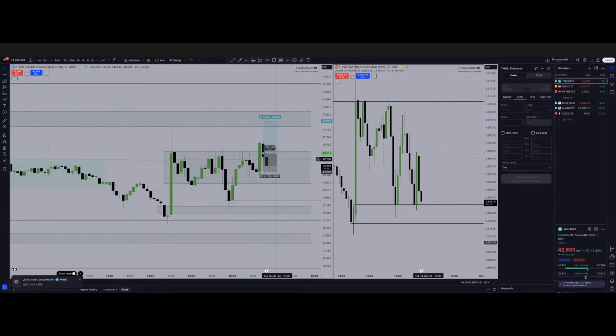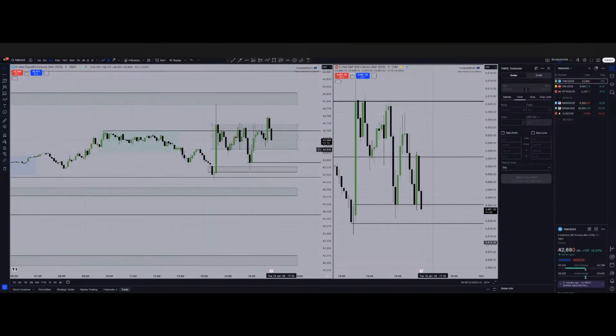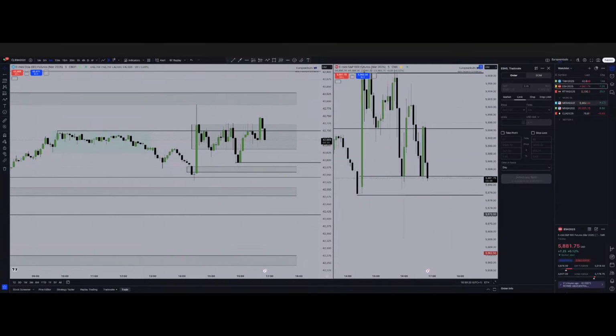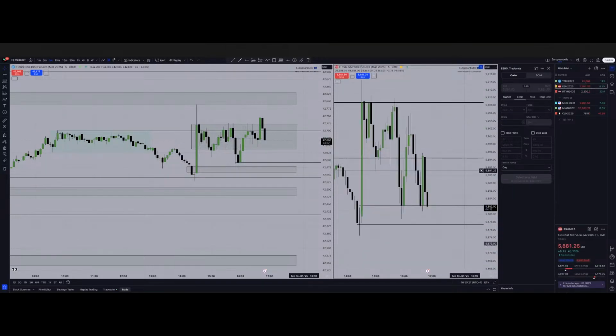So that was a fake out, I believe. Very important to know when the trade is going to go against you. Very important. Look, today it happened two times. When I sold here, it did the same. When I bought here, it did the same. So you have to pay attention to the price action.